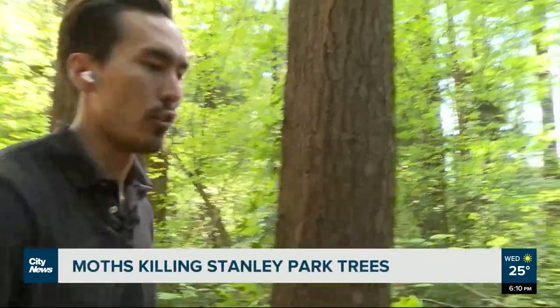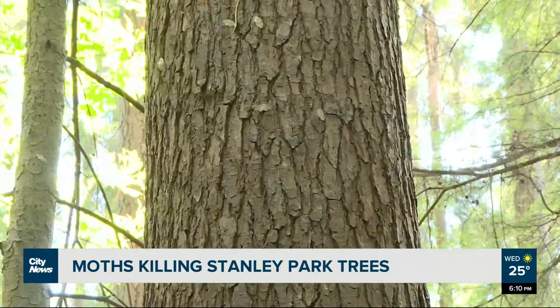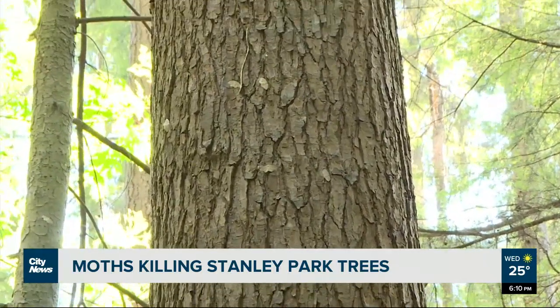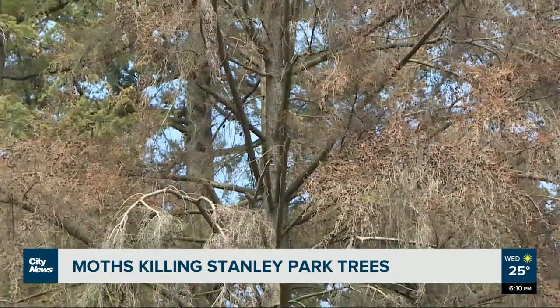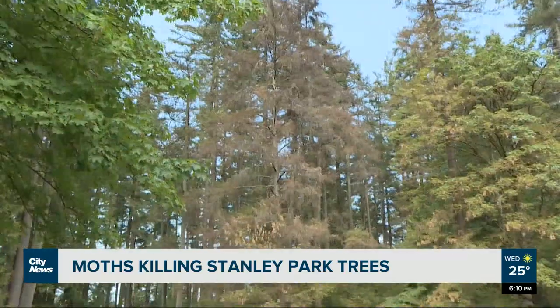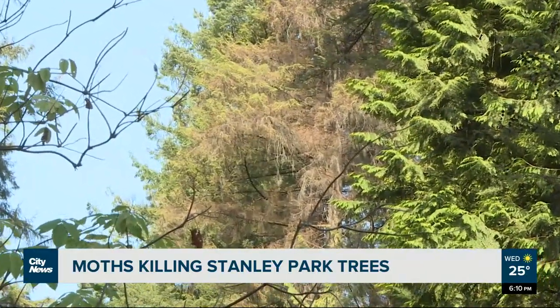Arborist Francis Climo says we're at the end of a four-year looper moth outbreak. Most of the damage they do happens between July and October, and the trees are already suffering after this dry summer. Here's a look at Stanley Park. Maybe you've noticed its slightly browner tree line. Obviously, we can see that there is a significant amount of western hemlocks that are declining.